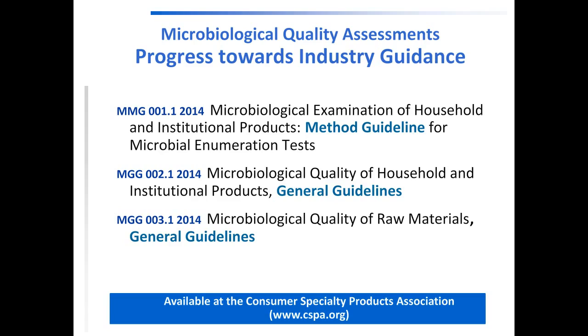The microbiology enumeration tests really provide guidance on how to demonstrate microbial contamination within products and/or raw materials within household and institutional products. The next 2 guidelines, you'll see the prefix is MGG. That refers to microbiological general guidelines. The general guidelines were drafted to focus on the microbiological quality of household and institutional products, as well as draft guidance on quality of raw materials.